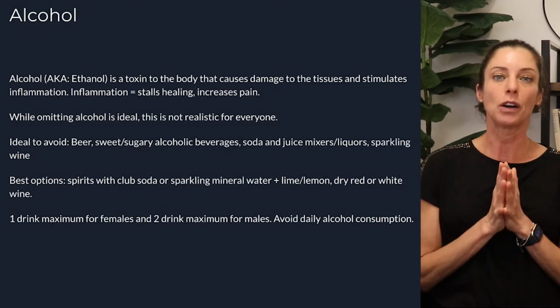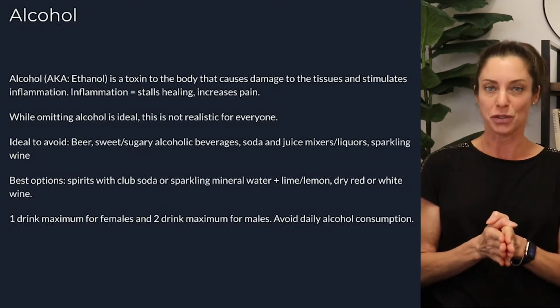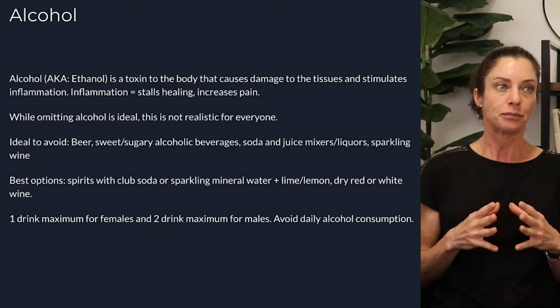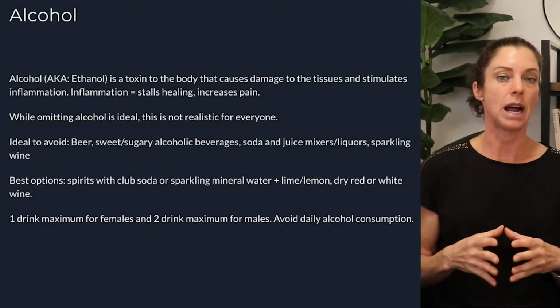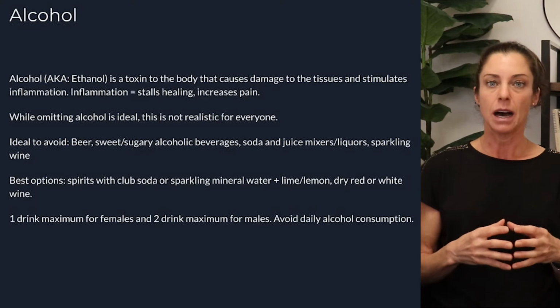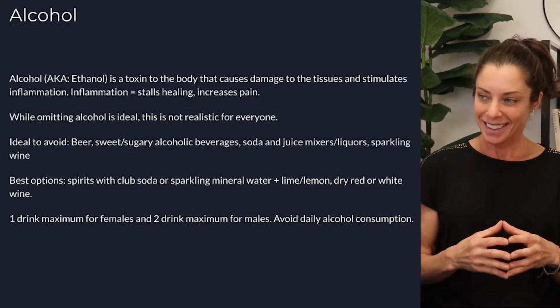If you are going to go ahead and indulge, there's some options for you. So I would say stick to clear spirits: gin, tequila, vodka, and go ahead and mix them. You could have it on the rocks, or you could have it with club soda or a mineral water like Pellegrino or Perrier, but not tonic water. Tonic water actually does have sugar in it.